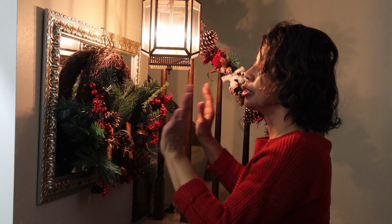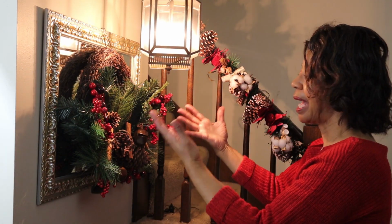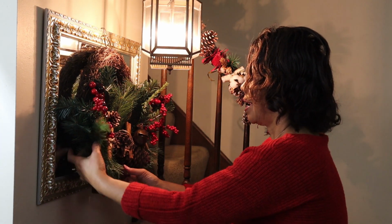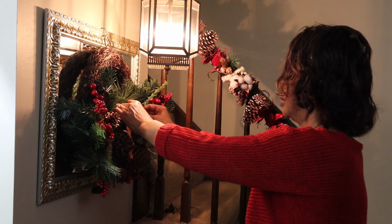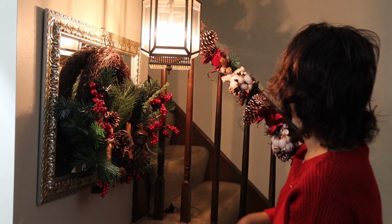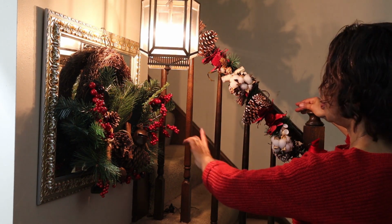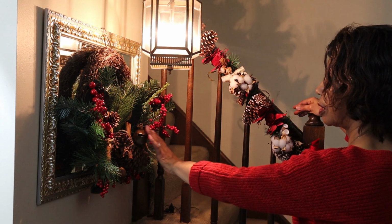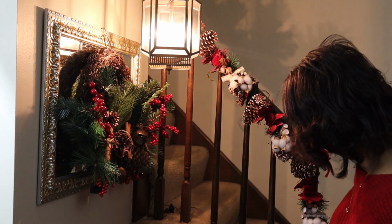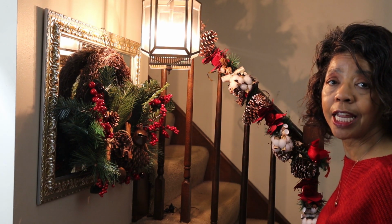I like the way it looks right here on the mirror. You can see the mirror behind it and the light reflects off of it. And then kind of you can see the mirror through it. So I'm really liking this. I've got a few berries like this over here. You got your little sticks here with your little twigs and some birch barks here.